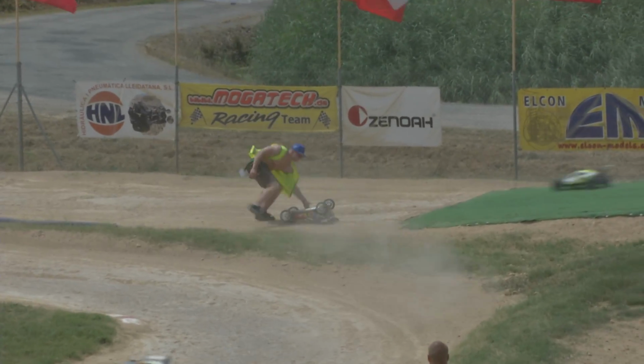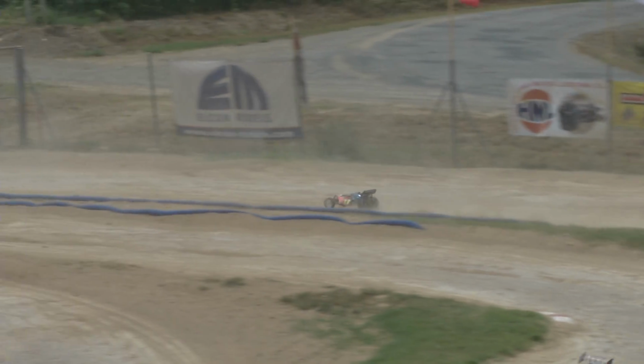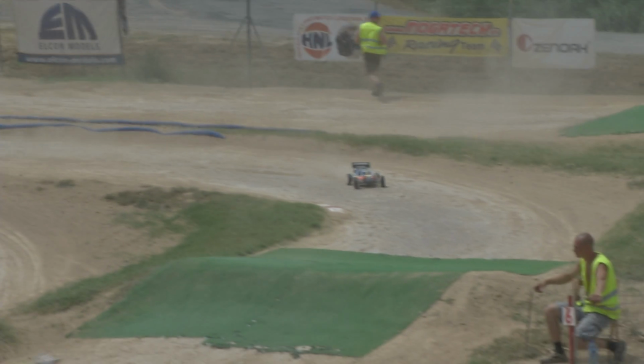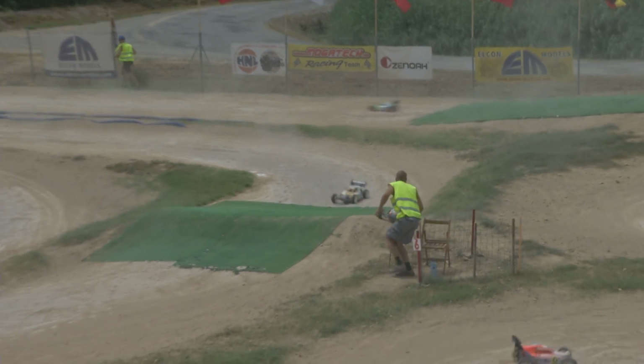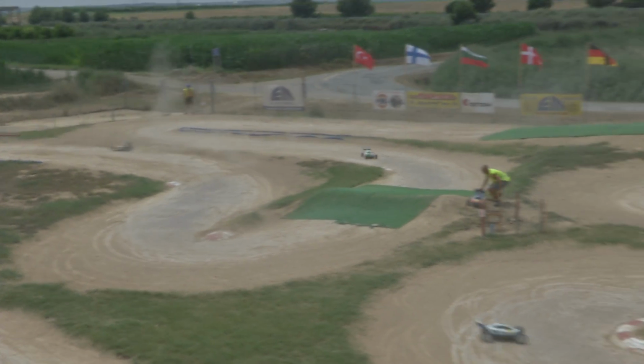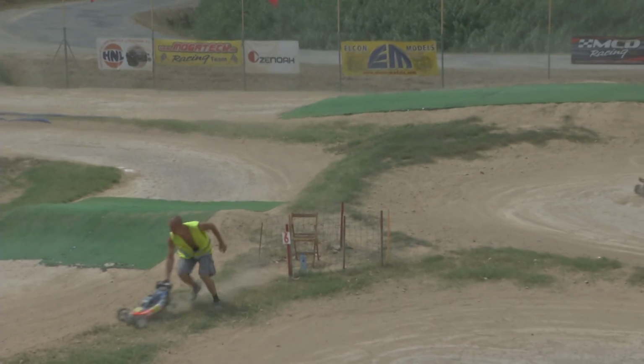Oh, Vesely is over on the back straight, and you can just see how big those machines are there as the marshal runs to it, and that, I'm afraid, is second place. That's gone on the wheel. The left rear wheel has gone, spins off, and that is the fastest qualifier, I'm afraid, out of it.